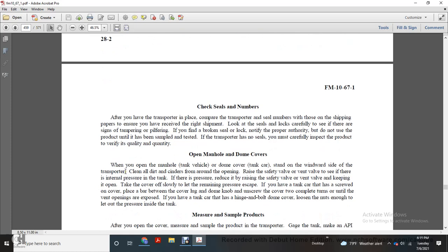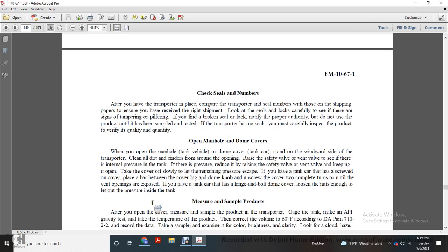Open manhole and dome covers. When opening a manhole on the tank vehicle or the dome cover on the tank car, stand on the windward side of the transport. Clean all the debris and cinders away from around the opening. Raise the safety valve or vent valve to see if there is internal pressure in the tank. If there's pressure, release it by raising the safety valve or vent valve, keeping it open. Take the cover off slowly and let the remaining pressure escape. If you have a tank car with a screwed-on cover, place a bar between the cover lug and the dome knob and unscrew the cover in two complete turns until the vent opens. If you have a tank car with a hinge and bolt dome cover, loosen the nuts enough to let out the pressure inside of the tank.